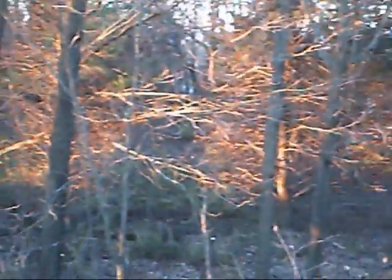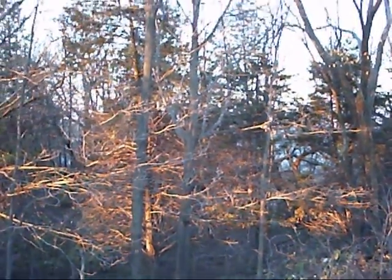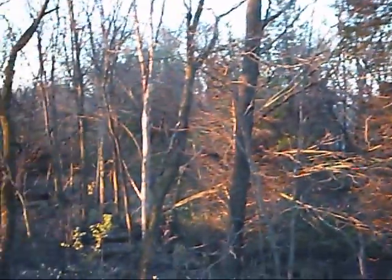Sitting in the pinch point in the tree stand. There's a cornfield out there. So far it's been pretty quiet. A couple squirrels. Got these big pines here right by the drop-off. Turkeys like roosting up there. Hopefully they'll come through today.